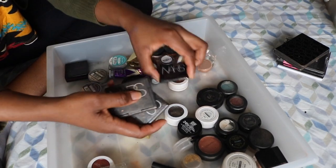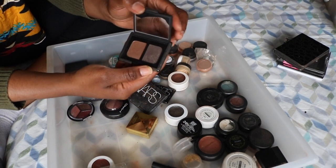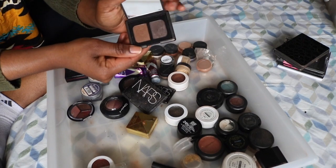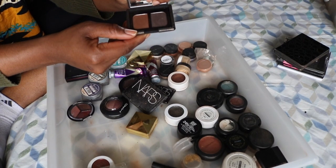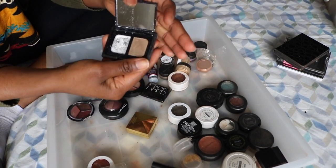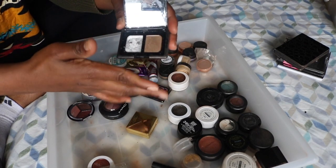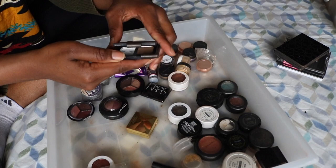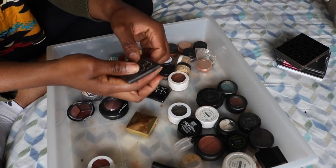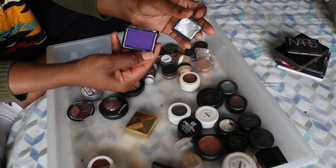Next up is the 3 Nars eyeshadow palettes that I have. This one I still use. This is the Cordura palette. I like it a lot. It's really nice. So I'm definitely going to hold on to this one. This one, I lost an eyeshadow and it's super old and it's falling apart, and I don't ever reach for this. So I'm definitely going to throw this away. Oh God, it's broken. Garbage.